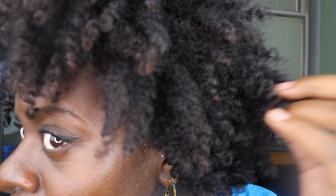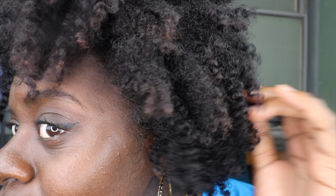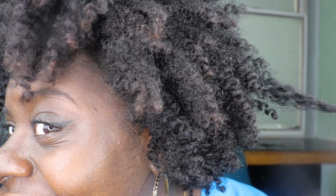How it feels. And yes, I'm gonna come closer so y'all could see the definition a little up close. So this is what my curls are looking like up close, y'all. Ah, look at that curl. Poppin', okay? Freaking poppin'.